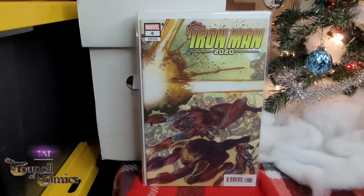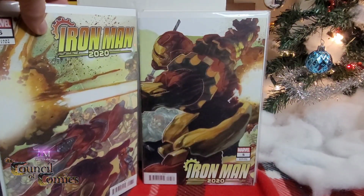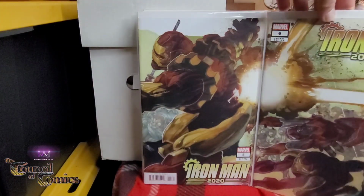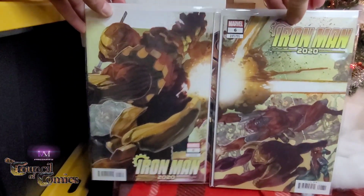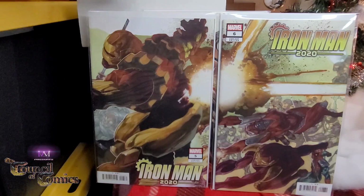Iron Man 2020. Now this is number 6, and I also got number 5. And as you can see, I don't know if it goes like this. Oh, there it goes. They're like connecting covers. Let's see if I can show you. Pretty cool. Makes me want to go get issues number 4, 3, 2, and 1. So pretty cool on that.